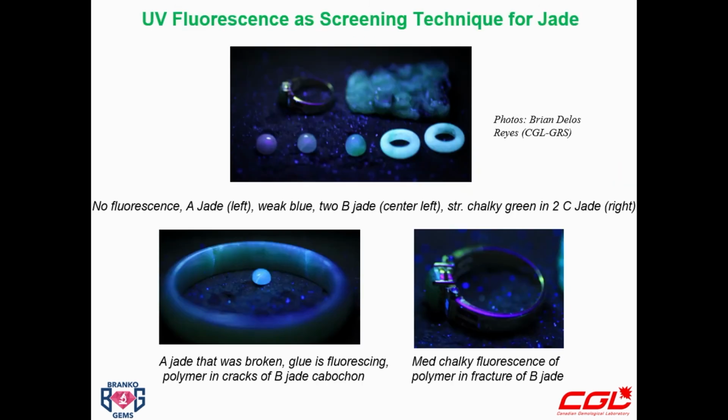And this is something I put together from my samples. Hopefully you can see. This is typical A jade, it will not fluoresce or be kind of like this. Then in the middle here, two of them, you can see one vein that's fluorescing, or here a little bit more. On the right, it's more green than blue, but let's say it's green-blue. This is dyed jade, and this is dyed jade.